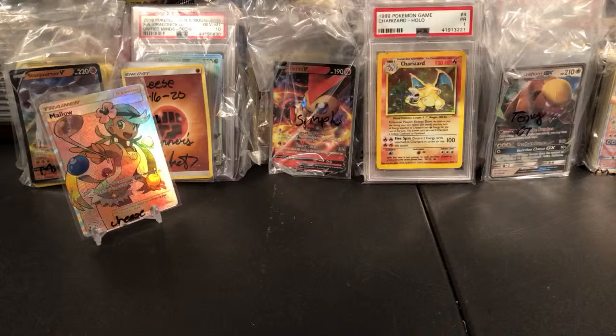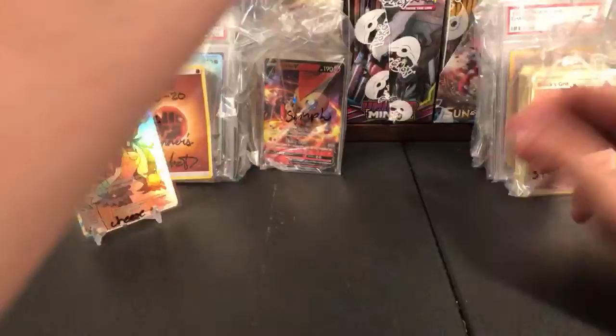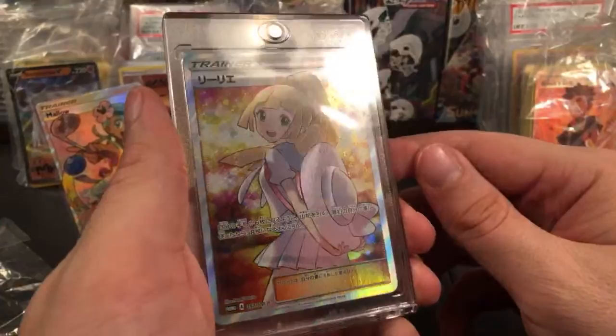Can I please see Lily? Yes. Let's show Lily at the end to Mary, who probably wants to see the card again. Here you go, Mary. One Lily card. Sweep.